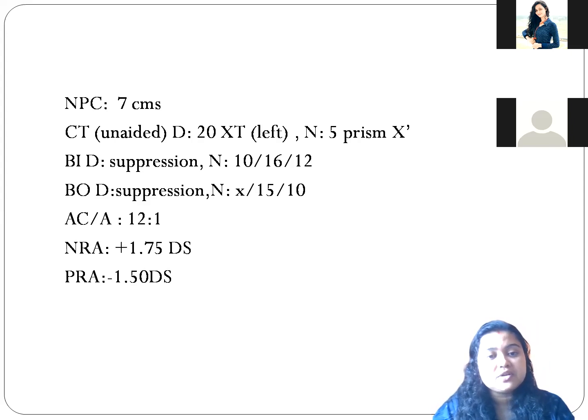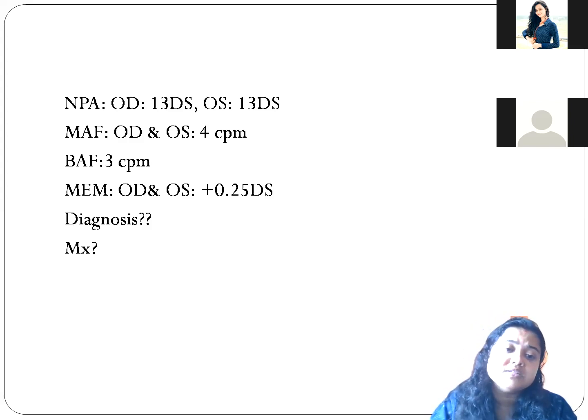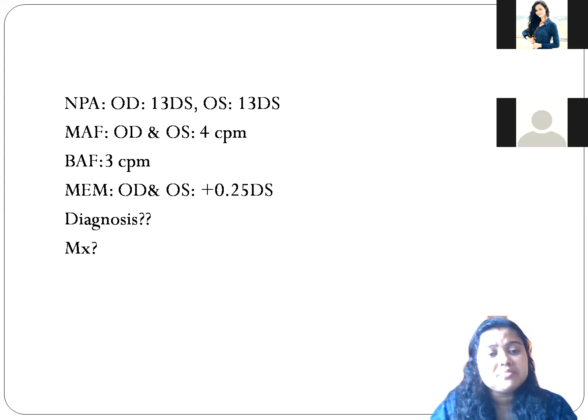So PRA basin for near, if we correlate the PRA value with the AC/A and basin for near, the PRA value is quite okay. NRA is low. The accommodation, right eye, left eye, is 13 diopter. Monocular accommodative facility is 4 cycles per minute. Binocular accommodative facility is 3 cycles per minute. MEM retinoscope is plus 0.25 diopters. That means there is a little lead of accommodation.